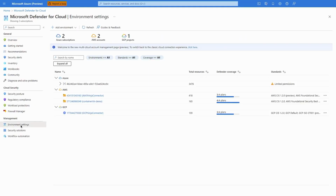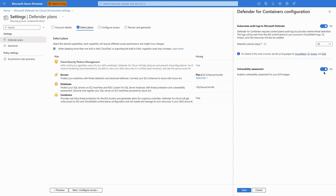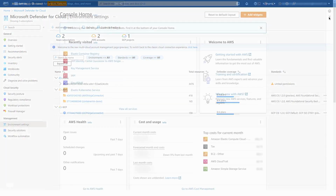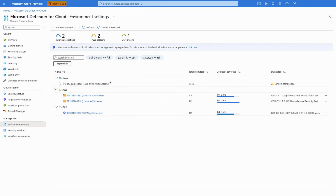Similarly to agentless scanning for VMs, we'll enable agentless ECR vulnerability scanning in the connector settings. For our demo, we've already enabled it in advance. I'll start by viewing my ECR repositories in AWS console. We can see my AWS account has 8 private ECR repositories with container images. Switching back to Defender for Cloud, let's view the scan status and the result for these 8 repositories.